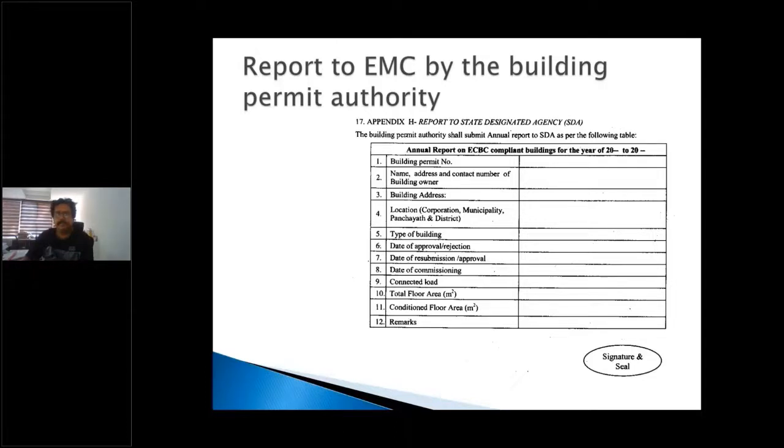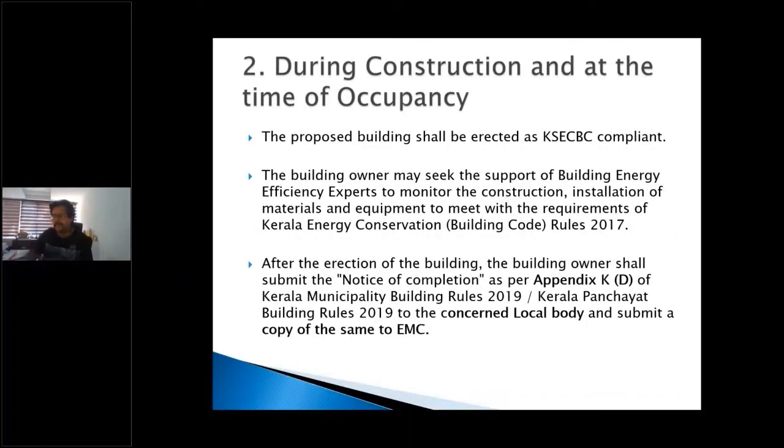Again, I think these are the annual reports. So yeah, this is the format. I think this is in the appendix H, where you have the building permit number, the name and contact details of the owner, address, the jurisdiction under which your building falls, typology, approvals, and all these. These are provided as that follow-up information. I think that is the entire process which you have to have in mind.